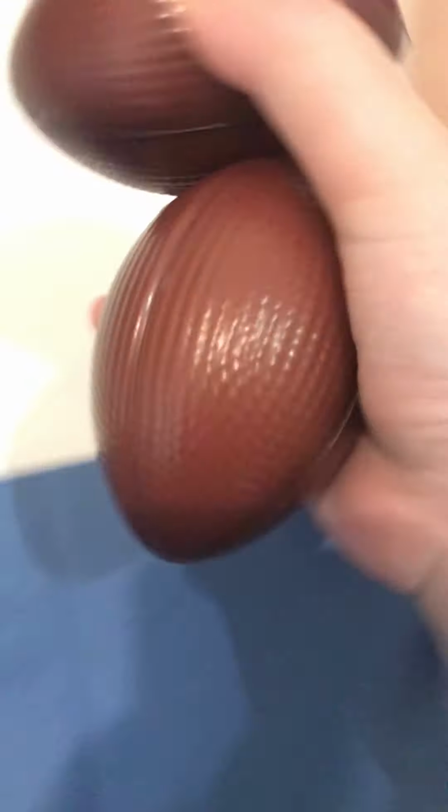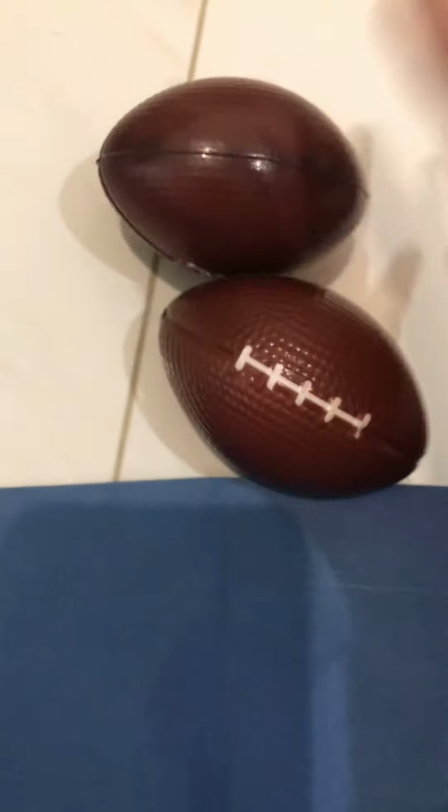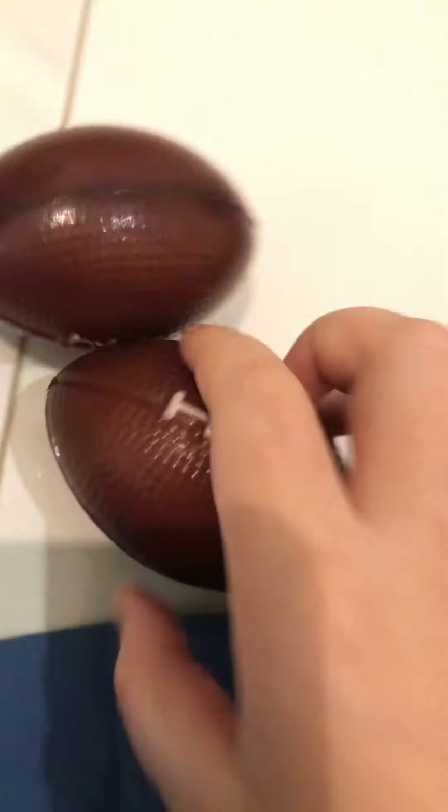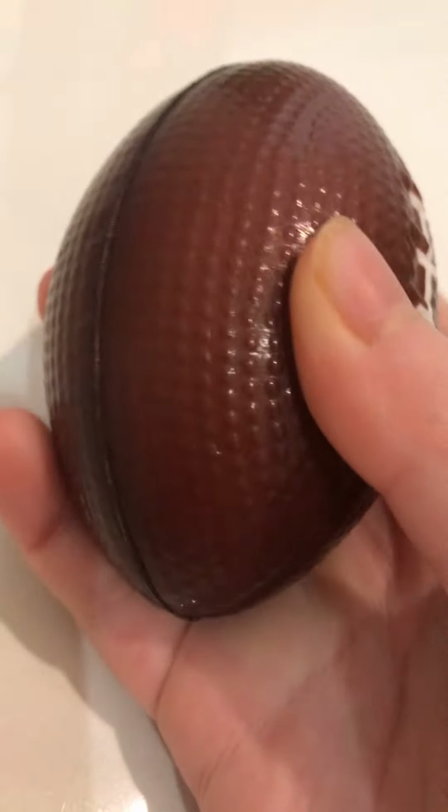Put this away. Next up are these. These are so hard. I don't really like them. But yeah, I kind of like them when I'm getting stressed out. It will bounce a lot, but I don't like how hard it is. So 6 out of 10. And let's get that one.